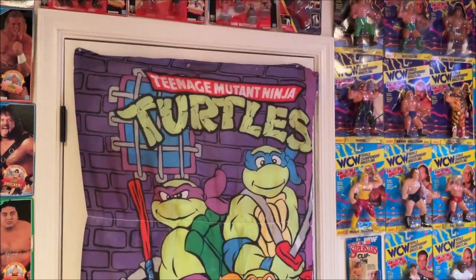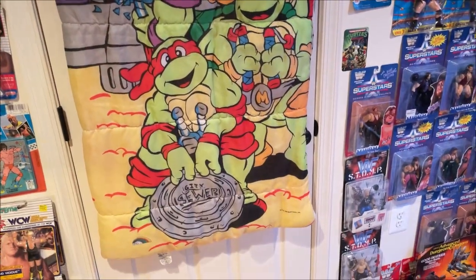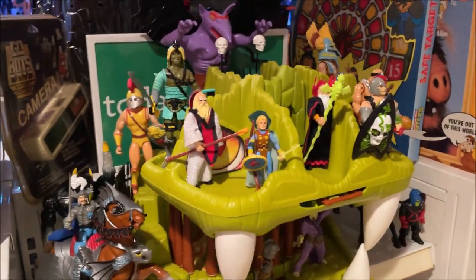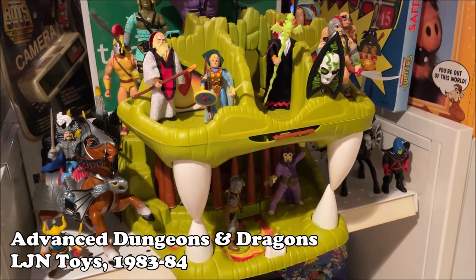I'll show you behind the door here. I've got my Ninja Turtle sleeping bag tacked up to it. Figure, what better place for it. So as we continue along the Toys R Us rack, here is my Fortress of Fangs complete playset.